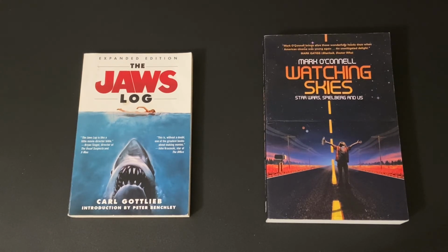And it goes without saying, the Jaws Log is one of the absolute most iconic making-of film books ever published. If you have not read the Jaws Log and you are at all into learning about how films are made, or even in the film industry yourself, you're doing yourself a disservice. It is one of the iconic 5 or 10 film books out there. It is one of those volumes where it is essentially film school within a paperback.